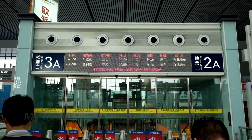People are already waiting in line to queue for my train, high speed train number G7278 to Shanghai Hongqiao, and there are two departure gates for my train, which are 2A and 2B. 2B is for coaches 1 to 8 and 2A is for coaches 9 to 16, and my coach is coach 12, so I'm lining up at gate 2A, which is also less crowded than 2B, which is from the line before us.